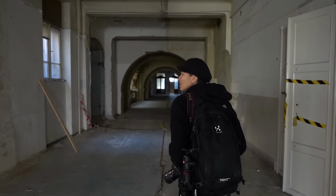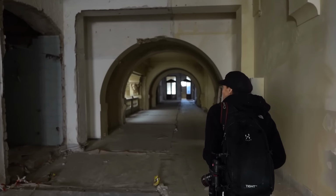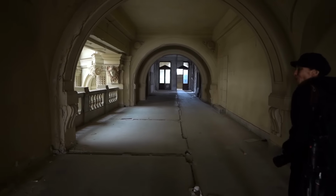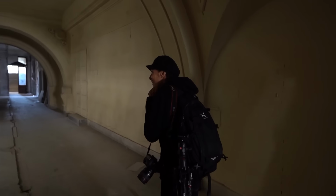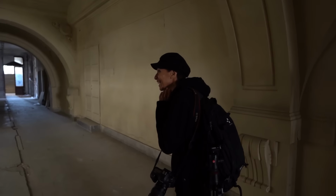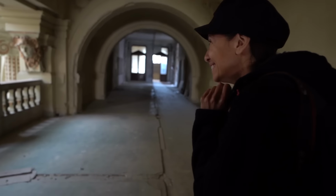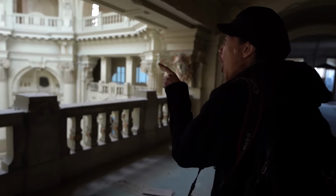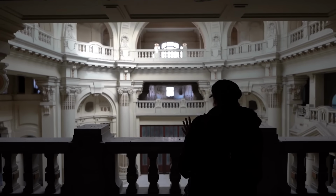So we're now trying to find the hall. It should be on the left. Don't talk too loud if this is the hall. Yeah, it's here. Oh my god. What an amazing place.